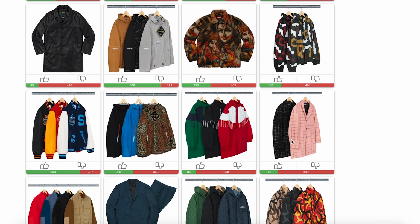I think all in all, it's what I call an average season. It's nothing particularly special. There are a very nice couple of accessories, and the box logo is quite nice this year, obviously. There's a deck or two that's quite nice as well. But all in all, it's quite a good season.